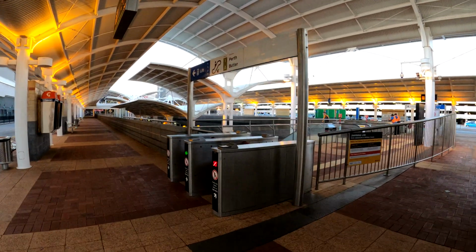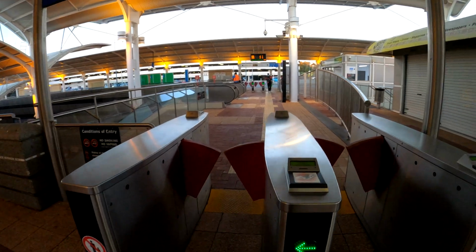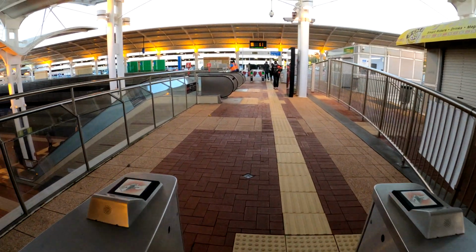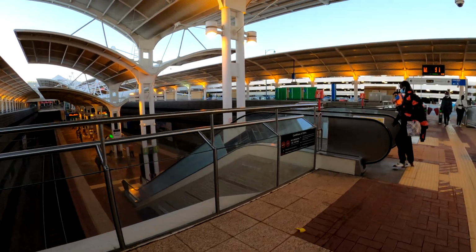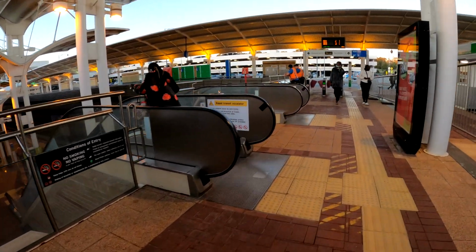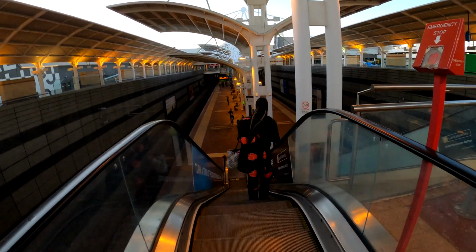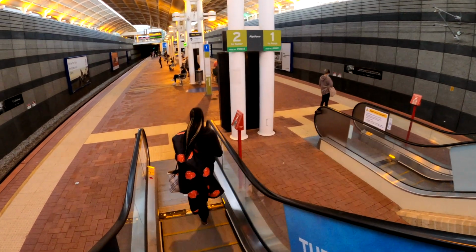So here we are, and the X says that it doesn't work and the green says it does work, so just tag on over here, and there you go. So that's how you tag on, and we are going to platform 1. So let's see where it takes us. And we're going to platform 1, that is to Perth, as you can see.